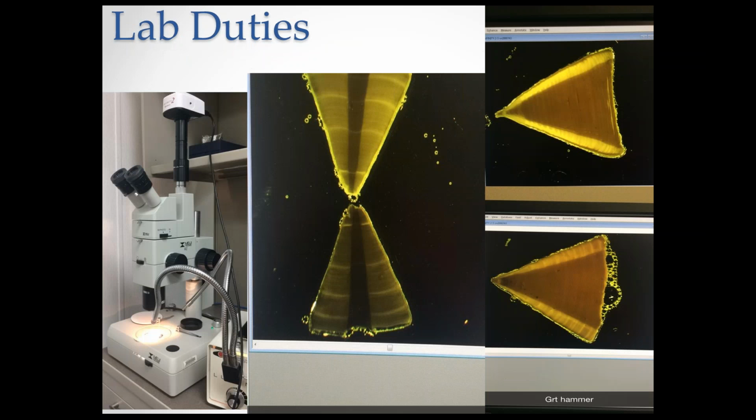And this is just an example of the sectioned vertebrae that we would read. As you can see right here, this is actually a sawfish vertebrae section, and each ring, we would just count the rings, and by those, they could tell how old they were.